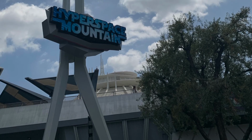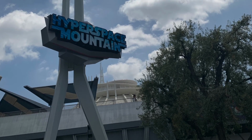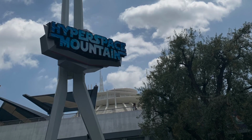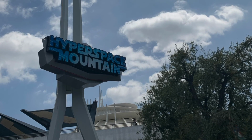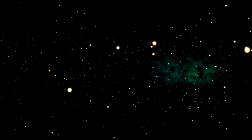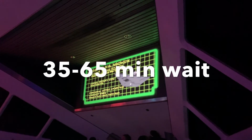Also, from April 5th to June 2nd will be the Season of the Force, and Space Mountain will get its Star Wars themed overlay and will turn into Hyperspace Mountain. A typical standby wait time for Space Mountain usually will be between 35 and 65 minutes.